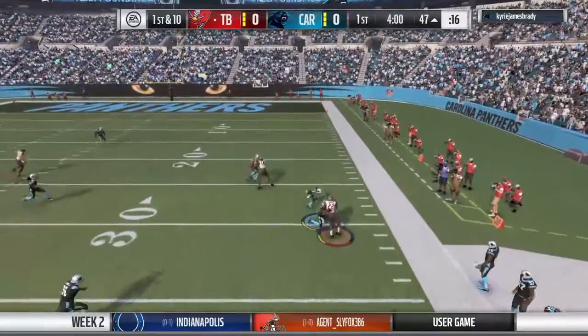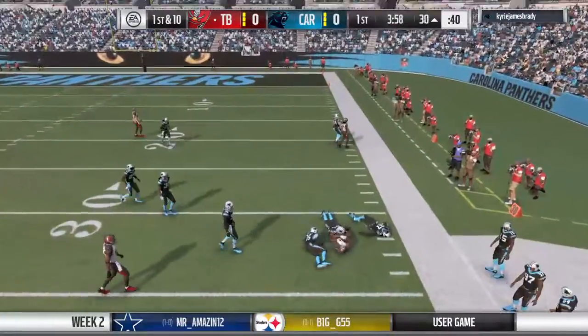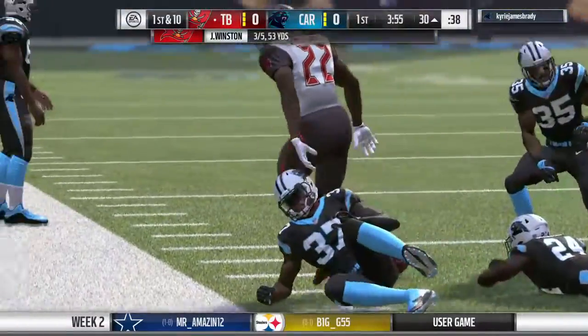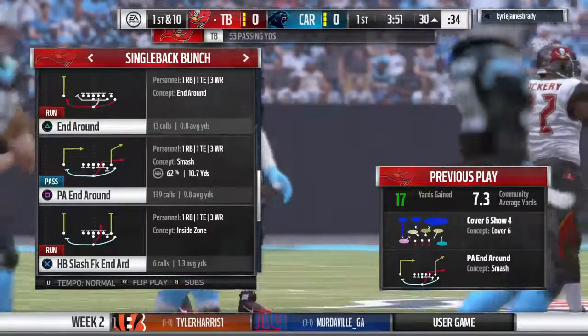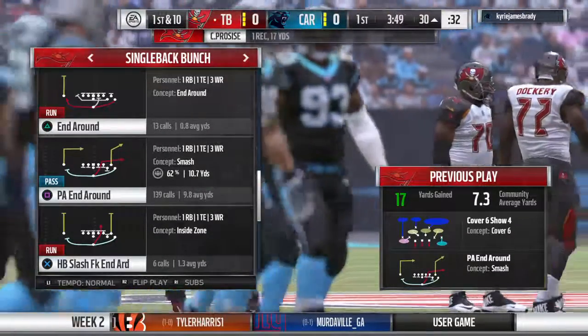And this is caught by C.J. Prosise. And brought down, but able to get it to their 30-yard line. They'll get 17 yards there. And it's good enough for a Tampa Bay 1st.